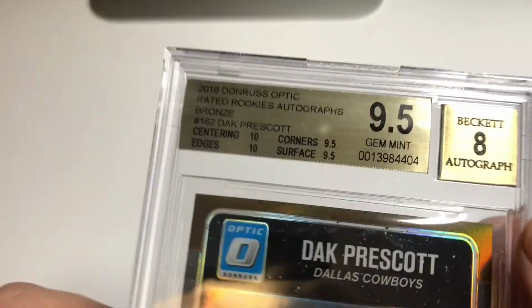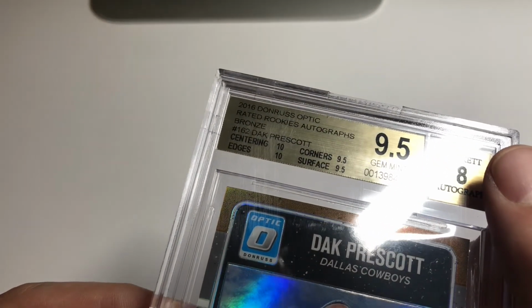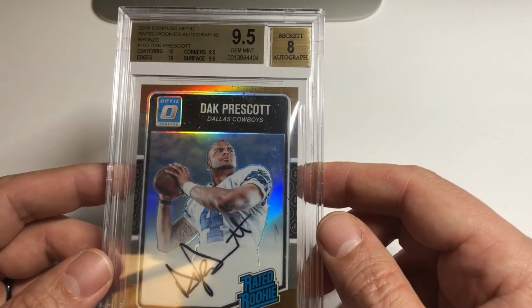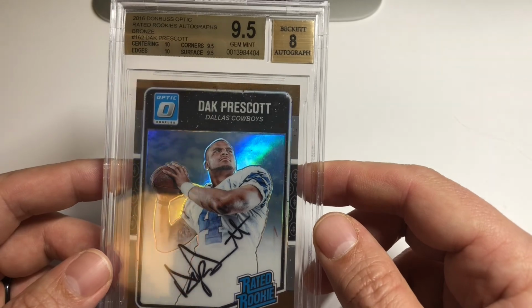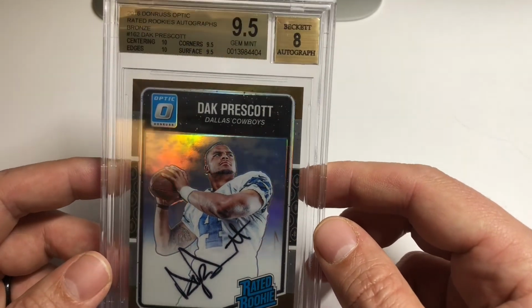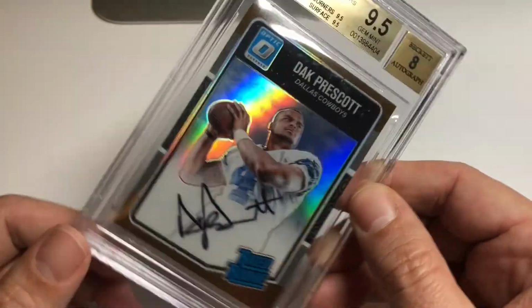But I mean, look at those subgrades. I'm literally a half point away from a BGS 10, which would have been massive. Corner, surface, 10 centering and edges. So a 10 on centering, as you guys know from BGS, is a hard grade to get. Edges, whatever. But yeah, corner is good. Everything's good.